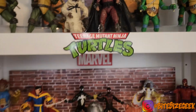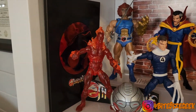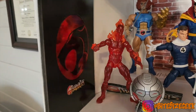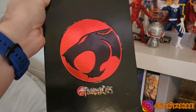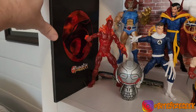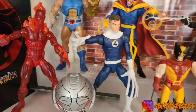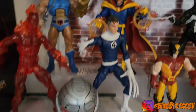Let's see. Come down here. We have Human Torch. Excuse me. Lion-O. This is actually part of the packaging that Lion-O came in. I just got some foam board, cut out that part, and put that on there. I was going to use it as a backdrop for him at some point. But yeah, that Lion-O figure is really awesome. Really nice. Mr. Fantastic. The Ultron Dorbs, I think is what that's called.